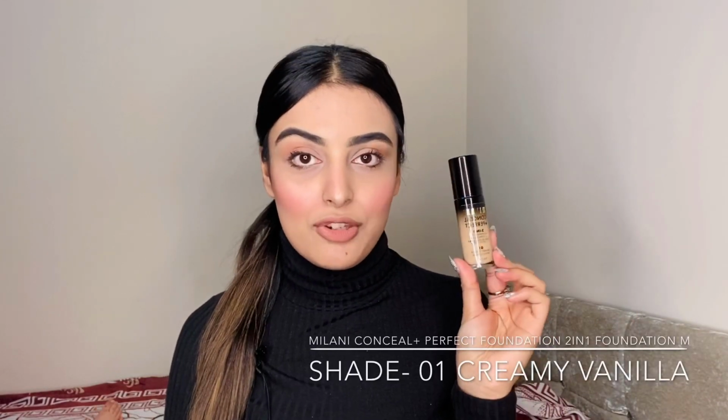So the next foundation that I have here is definitely one of my most favorite foundations from the drugstore, and this is the Milani Conceal and Perfect 2-in-1 foundation. This is my ride or die drugstore foundation. So if I can pick one foundation from this aisle, I'm definitely going to pick my Milani Conceal and Perfect. This is perfection in a bottle.